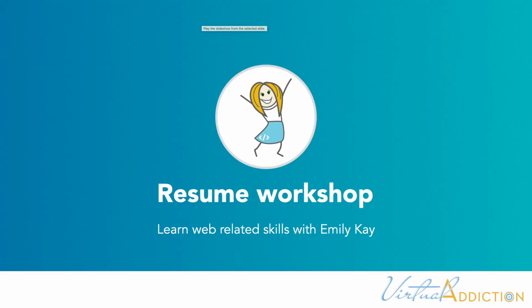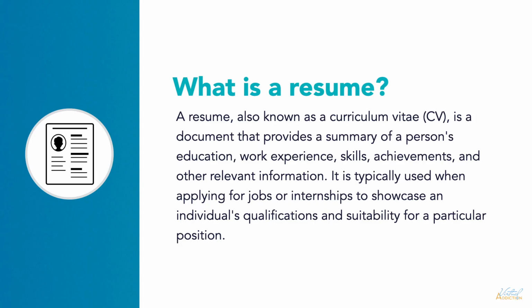Let's talk about resumes. A resume, also known as a curriculum vitae or CV, is a document that provides a summary of a person's education, work experience, skills, achievements, and other relevant information. It's typically used when applying for jobs or internships to showcase an individual's qualifications and suitability for a particular position.